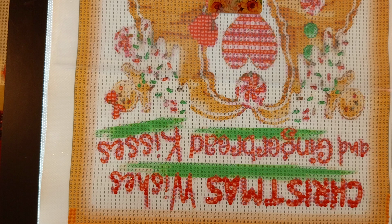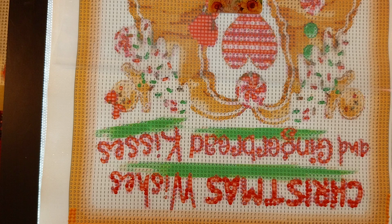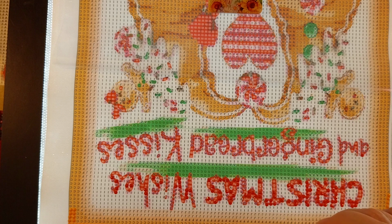Now the placement of these diamonds seems to be perfect. And even on this gray cloudy day, they are sparkly. These are regular round diamonds. They're not special shaped, not for this one. As you can see, we're making excellent progress. This is 30 by 40 centimeters, round drills, and I don't have to do too much straightening them out after I place them.